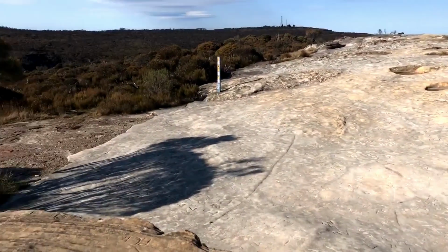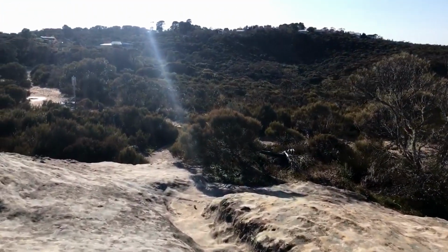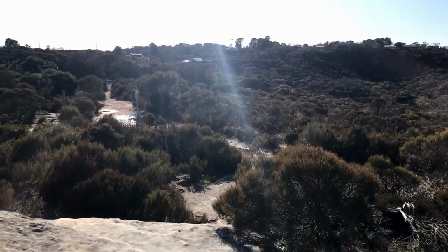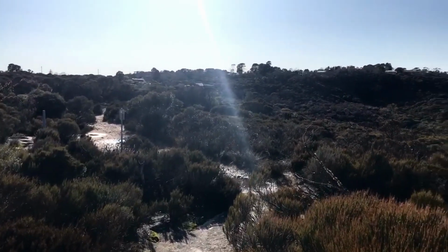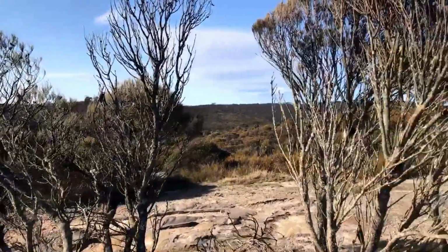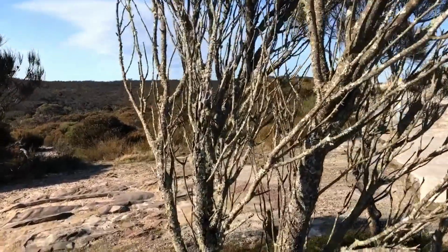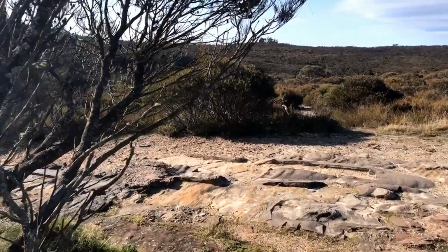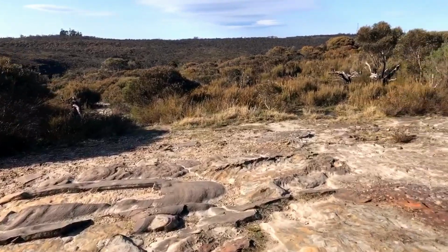All right, I'm going to go this way, go around, because I don't want to clamber down there. At this point, Wentworth Falls, we're at about 950 metres above sea level. Let's see. Someone has conveniently broken this dead branch off so I can get through.